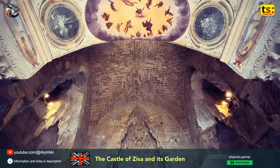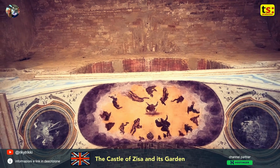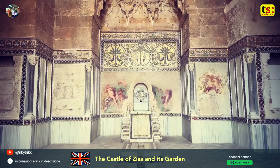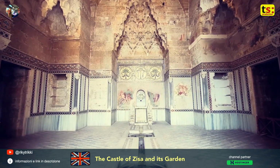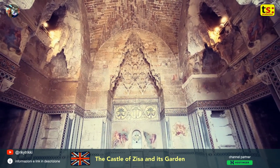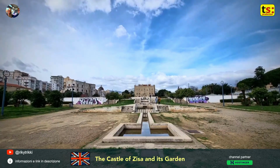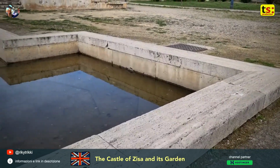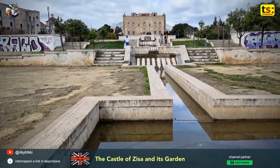The optical effect of moving water, combined with the openings that allow natural light to filter, creates an almost surreal atmosphere. This use of water is typical of Islamic architecture, which considered fountains symbols of purity and paradise. The Zisa Garden, with its central canal and water tanks, continues this tradition, offering a refreshing and harmonious environment that connects aesthetically and functionally the exterior with the interior of the building.